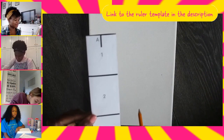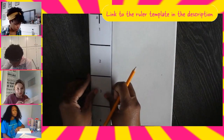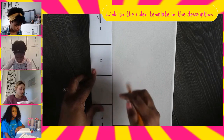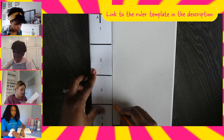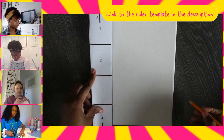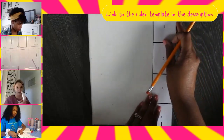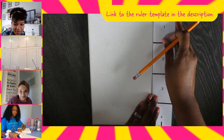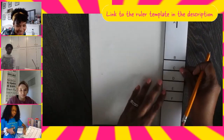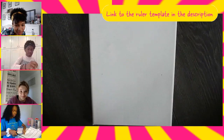So then I go over to the other side again and I flip the ruler over. Okay, so now you see that there's more numbers than letters. And I put the top corner of the ruler to match the top corner of the canvas. And I put a little dot right there between the 3 and the 4. Then I move to the other side of the canvas and then I move my ruler all the way to the other side, oh wait, that's too far.